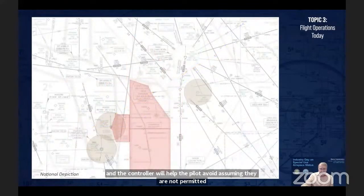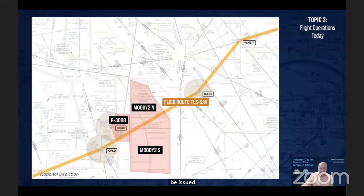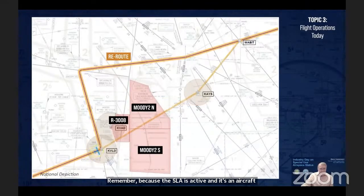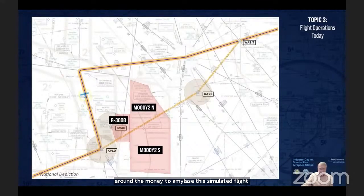This next simulation shows how air traffic control adjusts an IFR aircraft's flight plan to avoid the active SUA. Remember, because the SUA is active and it's an aircraft operating under IFR rules, controllers will reroute the aircraft around the Moody 2 MOAs. This simulated flight is planned to transit from the southwest and proceed northeastbound over Valdosta, go through Waycross, and eventually proceed northeast to Savannah, Georgia.